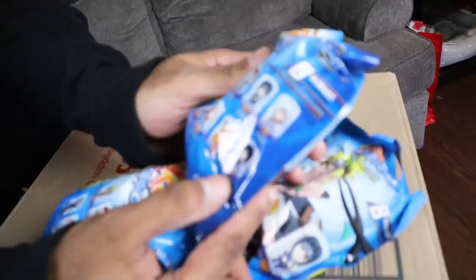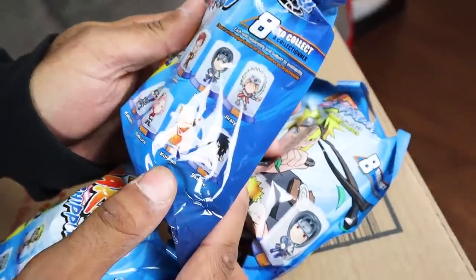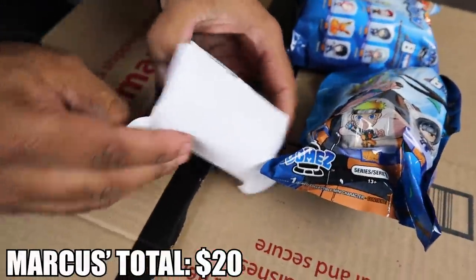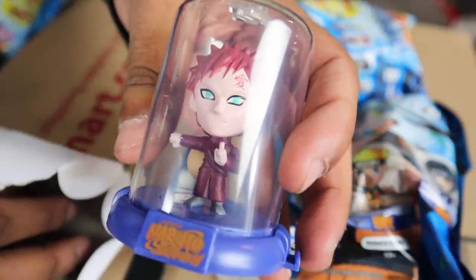Let's pop these babies open and see if we can pull us a Sasuke, a Kakashi, a Sakura. Oh, that would just be useless. I would hope to get Kakashi and also Itachi. Let's see what we get here. Come on, come on. Everybody judging my box. Hey, okay, Gaara's not bad at all. Oh my God, look at his face. Look at his jaw structure.